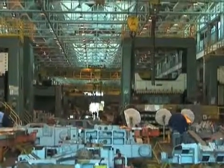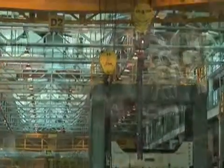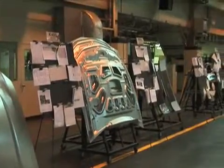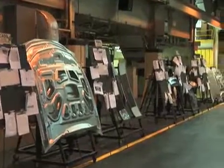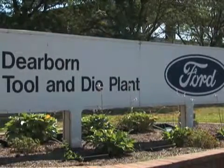From the employees of Dearborn Tool & Die plant and Ford Motor Company, we thank you for taking time today to visit our facility and learning more about our business and what we do. Working together with our employees, our union partners, and external customers, the Dearborn Tool & Die plant will continue to develop and deliver best-in-class stamping dies.